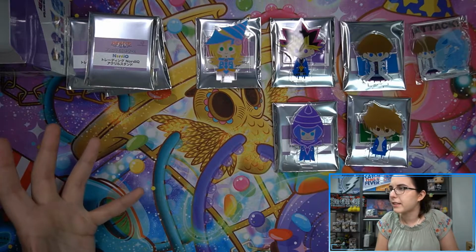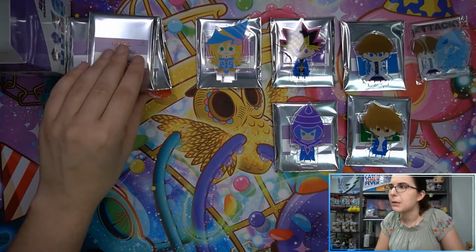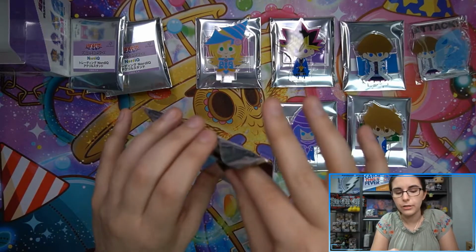I was about to say intrinsic. I'm like, that's not the right word. Close, but not correct. And the hat, too. The hat looks like it'd be a pain in the butt to make. Also looks like it'd be a pain in the butt to wear, but I think I could rock being Dark Magician Girl.